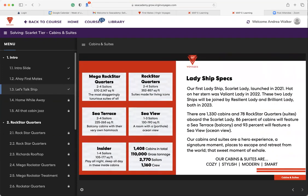All right, so Lady ship specs. Our first Lady ship, Scarlet Lady, launched in 2021. Hot on her stern was Valiant Lady in 2022. The two Lady ships will be joined by Resilient Lady and Brilliant Lady in 2023.